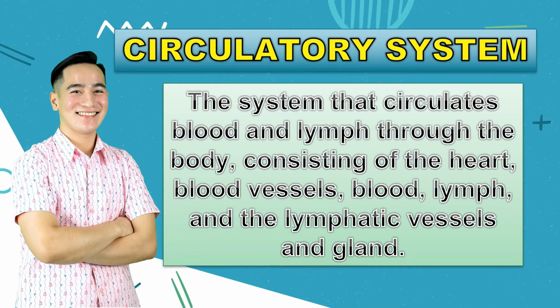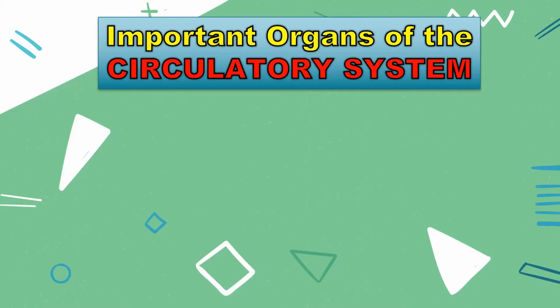Circulatory system is the system that circulates blood and lymph through the body, consisting of the heart, blood vessels, blood, lymph, and the lymphatic vessels and gland. Let's go to the important organs of the circulatory system. Are you ready? Great! Let's go!